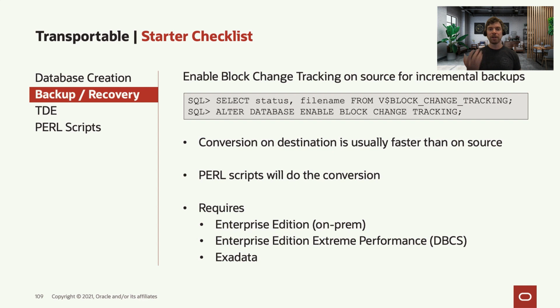Regarding the conversion, we recommend you to convert usually on the target system, because usually the target system is a newer system and the conversion will be much faster, especially because your target system is being prepared and you don't usually have any production workload running on it, while your source system is still running production. Use the PERL scripts to do the conversion. The PERL scripts can do this for you. And the requirements are Enterprise Edition if you are on premises or Exadata. And if you are in the cloud, you must use Enterprise Edition Extreme Performance that is available on the DBCS solutions.